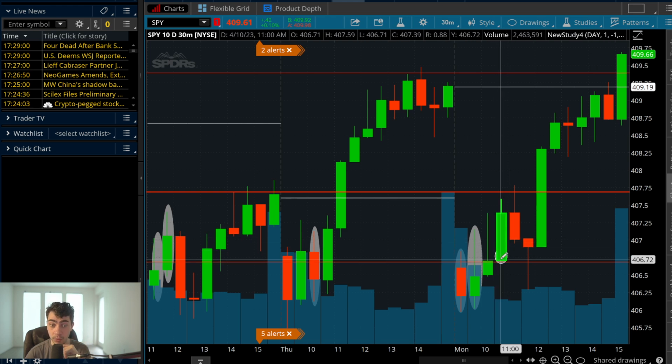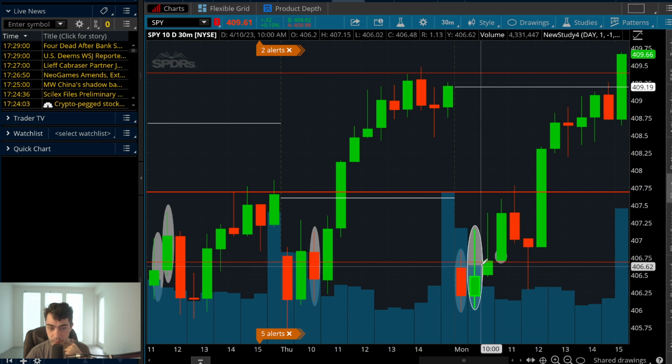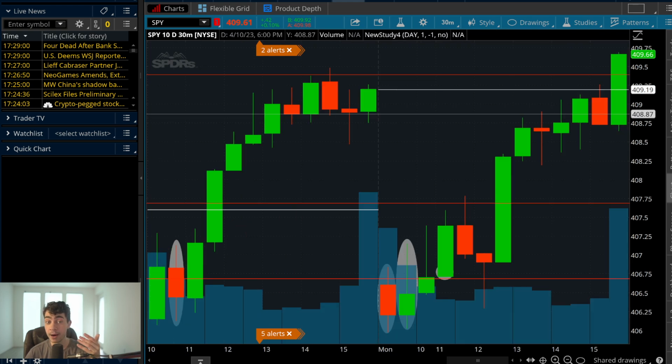Why did I decide to do calls again? The reason is when SPY forms like this, this double type of wick, what does it do? It spikes and it breaks out. It spikes and it breaks out, right? And then from there, I called it.